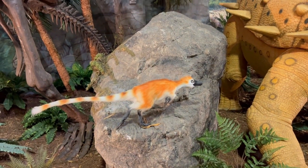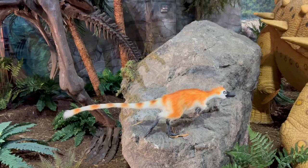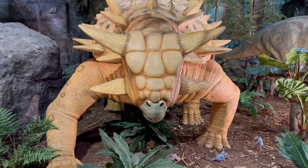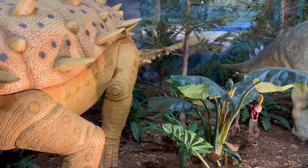Look at how cute these little Sinoceratopsyxes are, I can say that one. I love the opteryxes. I just like saying that. Opteryx is such a fun word to say. What's up? There's buttons. You can make his tail wag. That is amazing. I love pushing buttons.